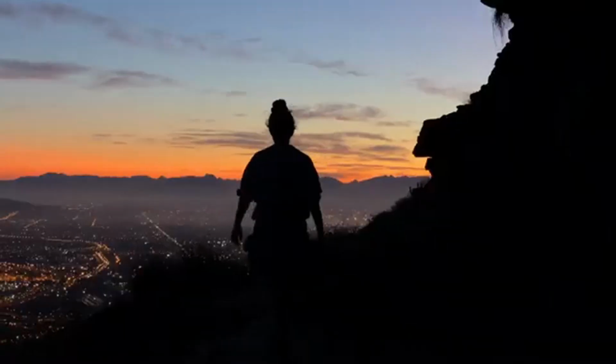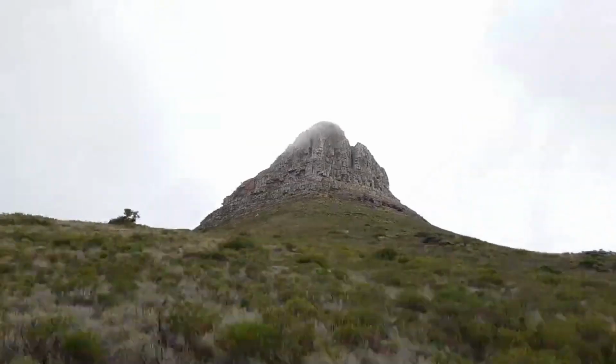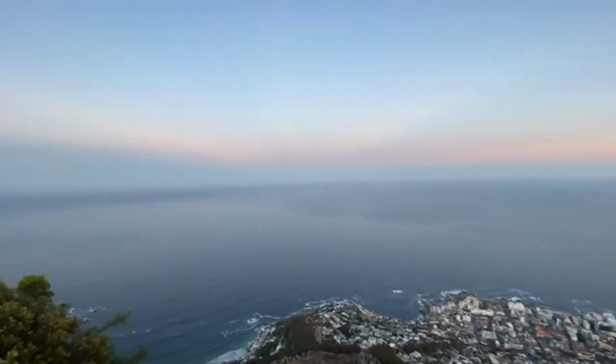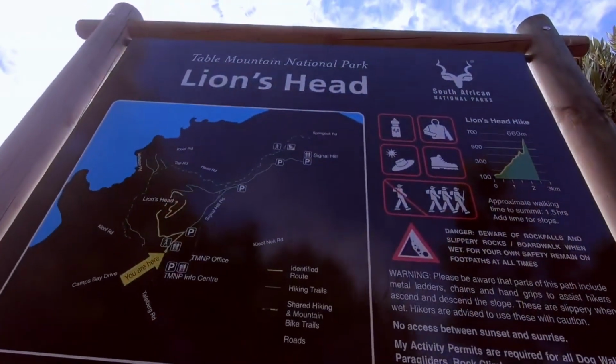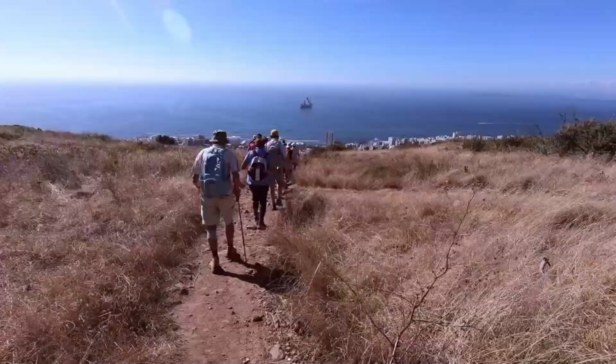On to day 2 in beautiful Cape Town. If you're an early riser and a proficient hiker, one of our favourite Cape Town activities is hiking Lion's Head at sunrise. Standing at over 2,000 feet, the peak offers panoramic views. There are 2 paths to choose from, depending on your fitness levels and keenness for climbing.